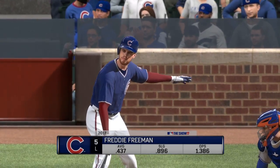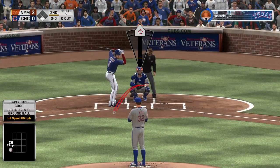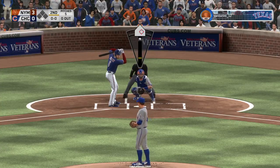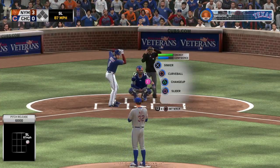At the plate, Freddie Freeman. He'll lead it off against Steven Matz. First baseman, Freddie. First pitch of the at-bat. Started to go around there, but he holds up. Ball 1.